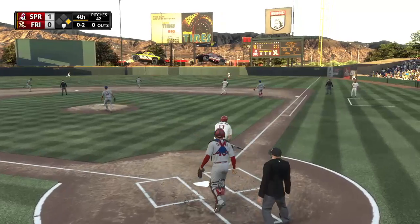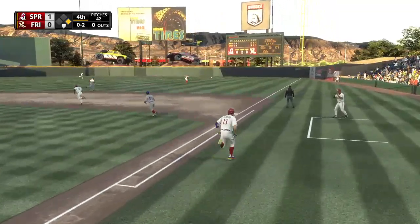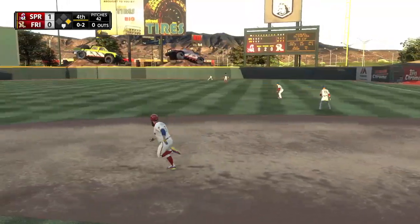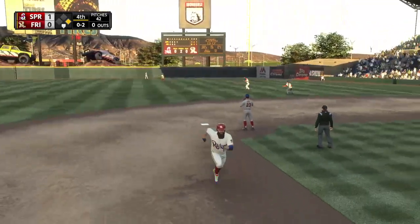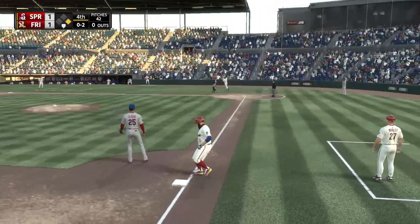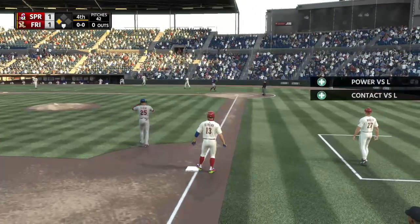Line to the right side. He lays out for it, but he can't pull it in. Go hard, you scored, go hard! Hernandez is on his way home. And he's safe in the play. We're all square at 1 apiece.